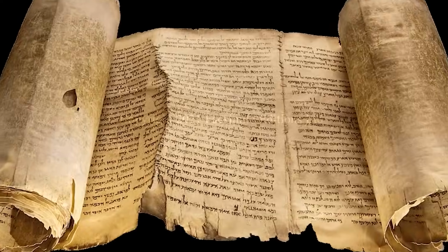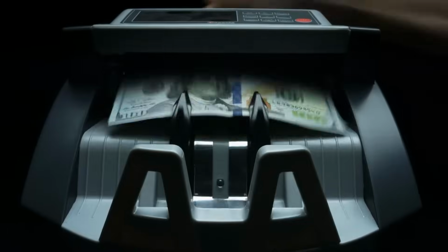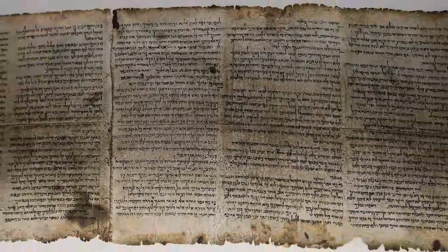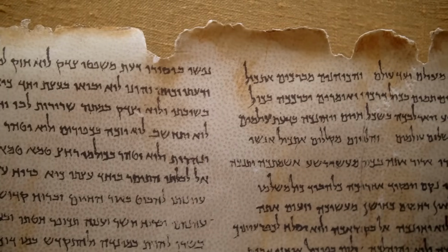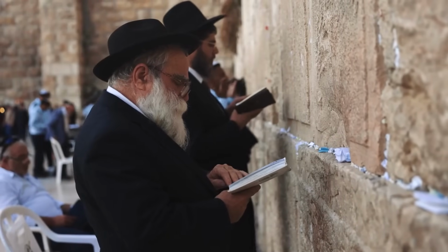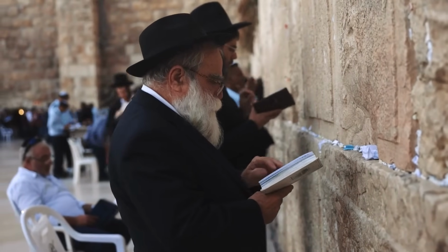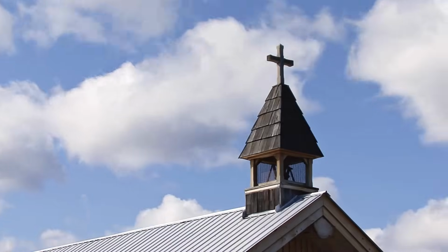But it's not just about what's written on them. Their age and rarity have made them super valuable, with individual scrolls valued at up to $20 million. That's a lot of zeros for some ancient parchment. Preserving these scrolls has been a massive effort. They're incredibly fragile, so there's been a big push to digitize them for both preservation and study. You can even see many of them on display at the Shrine of the Book in Jerusalem, bringing this ancient world to the public. The Dead Sea Scrolls are more than just ancient texts. They're a bridge between the past and present.